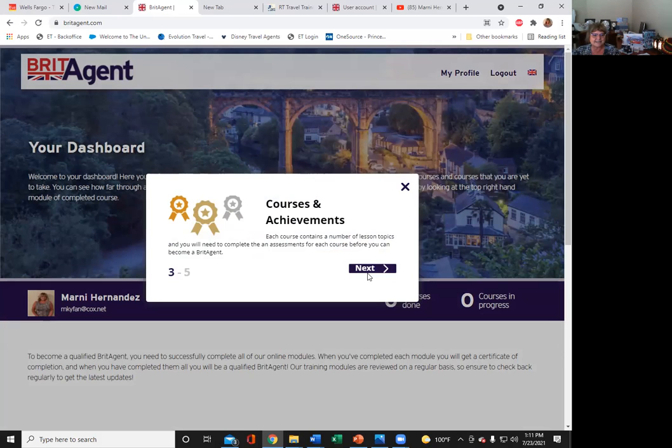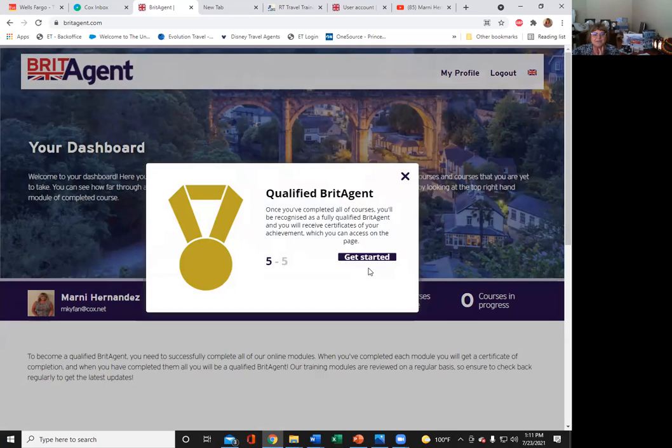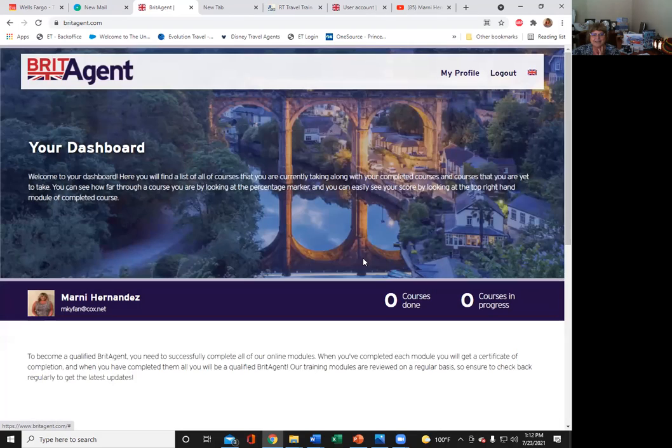Each course contains a number of lesson topics and you'll need to complete the assessments for each course before you can become a Brit agent. Last but not least, once you've completed all of the courses, you'll be recognized as a fully qualified Brit agent. You'll receive your certificates of achievement, which you can access on your page. So let's go ahead and get started.